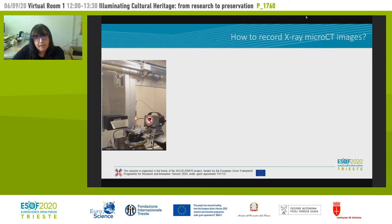Looking at how X-ray microtomography records the images: Tamás already explained before how you can record neutron tomography images, and the principle is very similar. The sample is installed on a rotation stage, and X-rays come from this direction and are transmitted by the sample, and the digital detector collects these X-ray images. So we can obtain 2D images, or 3D by combining images at different angular positions.